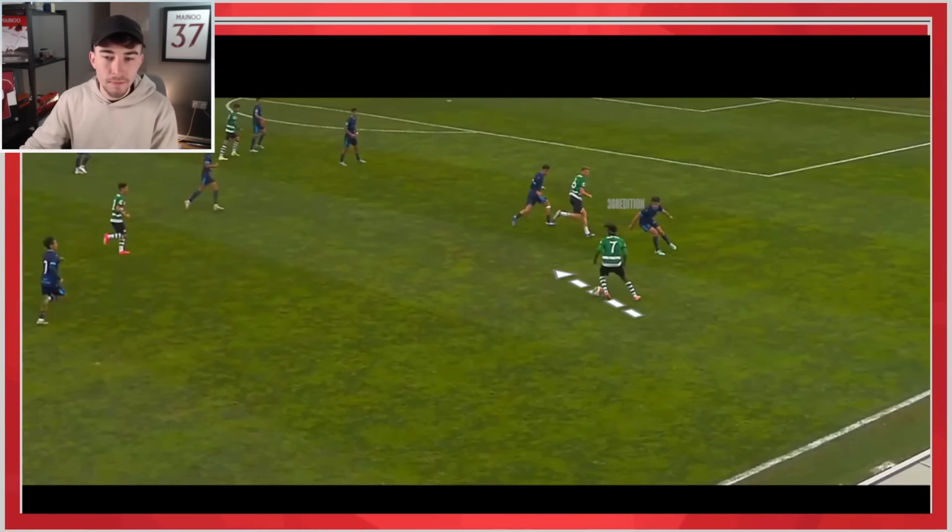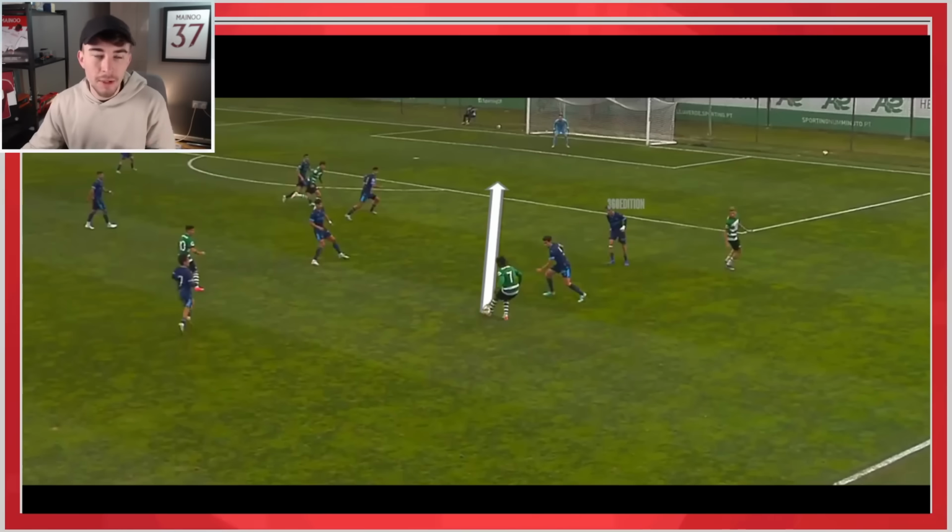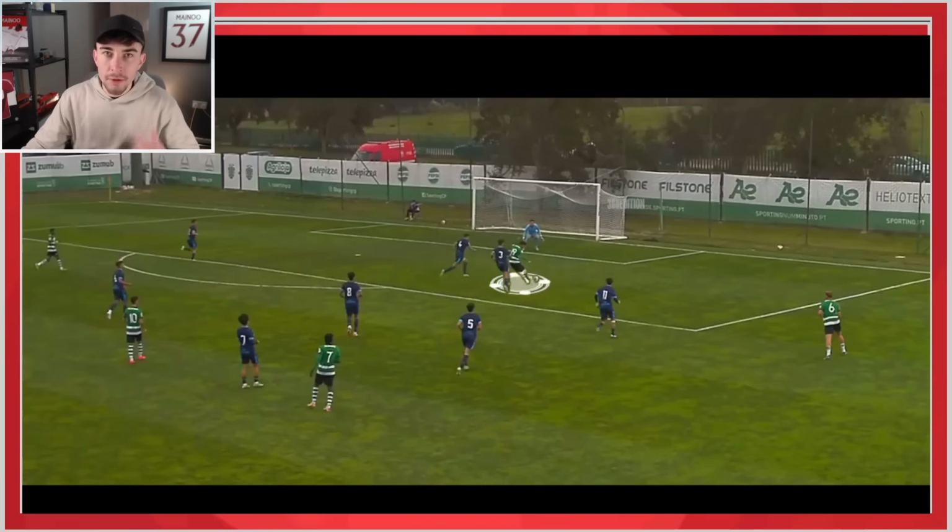This young man. See it here, drop of the shoulder, back inside of the pitch, really good decoy run here by the other forward, by the way. He takes a defender with him, and it opens up this space beautifully. A right-footed player just physically couldn't play this pass. So again, this is the benefit of really the profile more than anything.